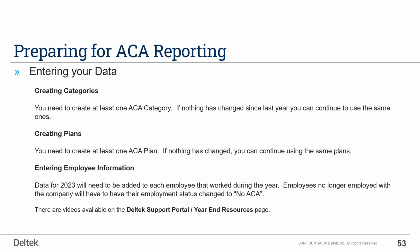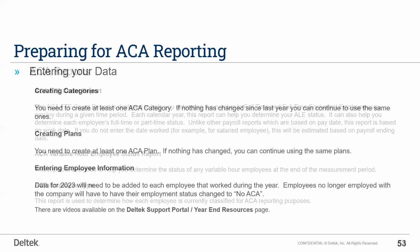And this could be whether it's full-time, I'm sorry, in the employee information, the ACA, this is in here. The plans are what plans you have offered. You do not have to set up every single plan you offer in your health insurance. You only have to have the lowest single employee offer that you make as a plan and with the rates in that one. You don't have to set up and give every single one as to what it's set up in. There are videos also available under the support portal for year-end resources.